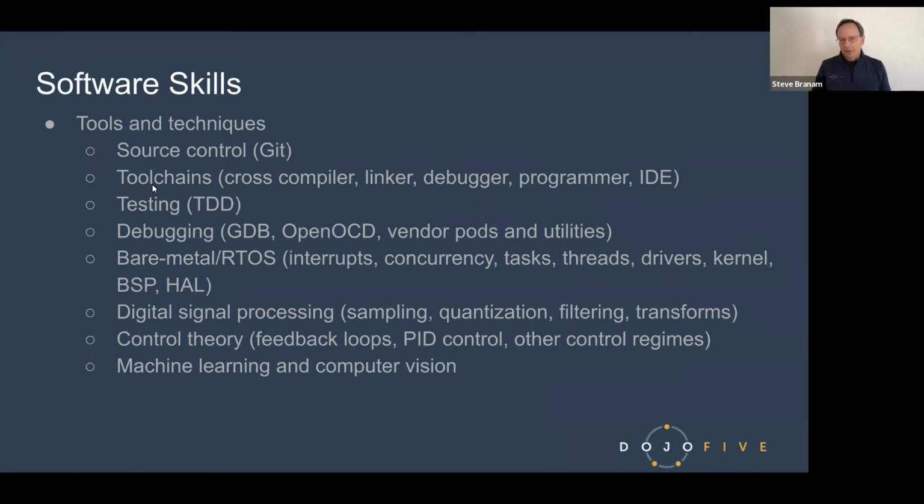Then digital signal processing is a big functional area for embedded systems. So if you've got audio data or video data or some sort of other sampled data, you got to understand sampling and quantization, filtering, how to do various transforms on that data. Then we have control theory, which is where you're dealing with formal feedback loops, and we have various control regimes such as PID control and various other regimes. And so, understanding how to apply those and how to make them work.